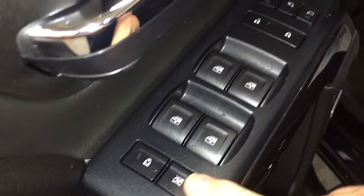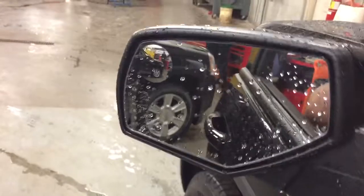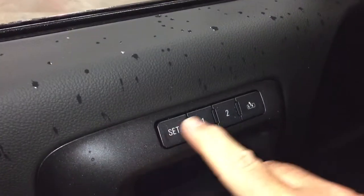Child safety lock, power windows, power locks, power mirrors. There are also heated mirrors, and we do have integrated turn signals built in, spotter mirror, and it is power adjustable. So one touch of the button, just like so, and those adjustable mirrors come into play. You got memory seat and memory mirrors as well.